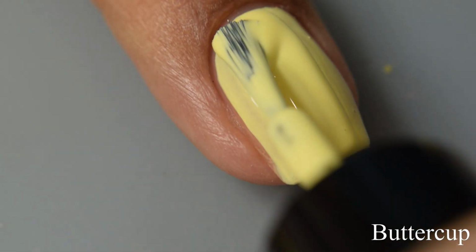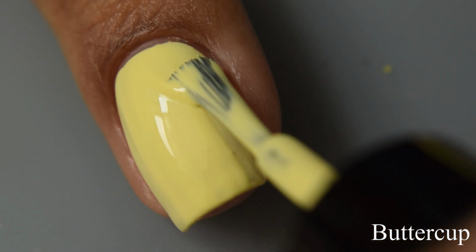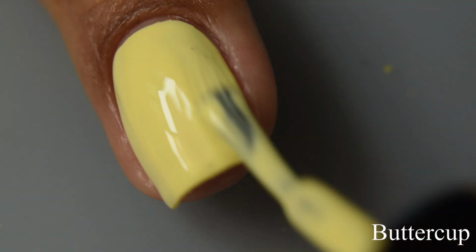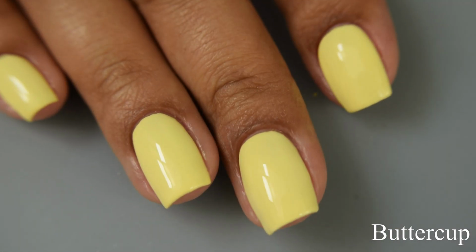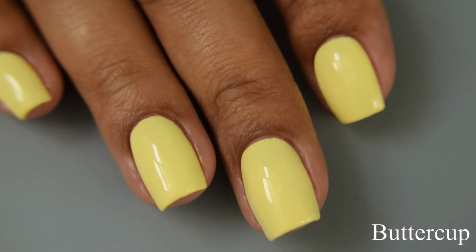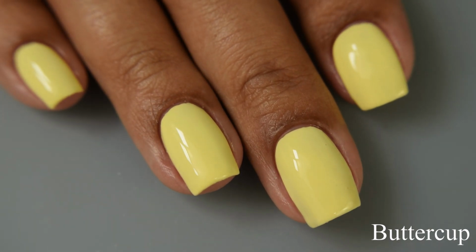the second coat, it does look like there is just a touch of almost patchiness, and it almost looks like I need a 3rd coat. But after finishing off with a glossy top coat, it just kind of settled everything down. So I think 2 coats with a top coat of your choice is perfect for this one.